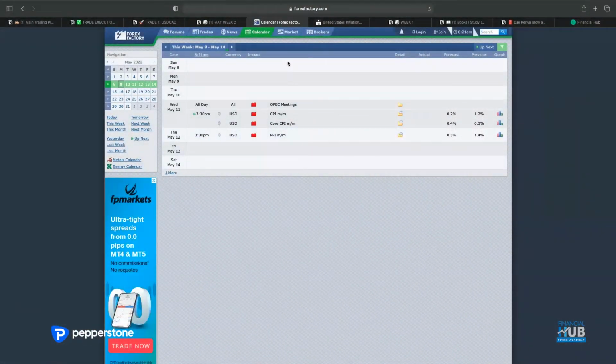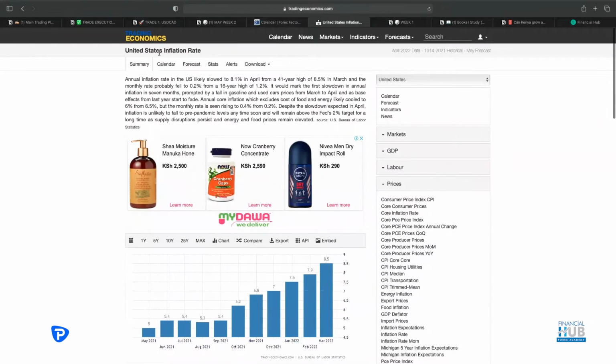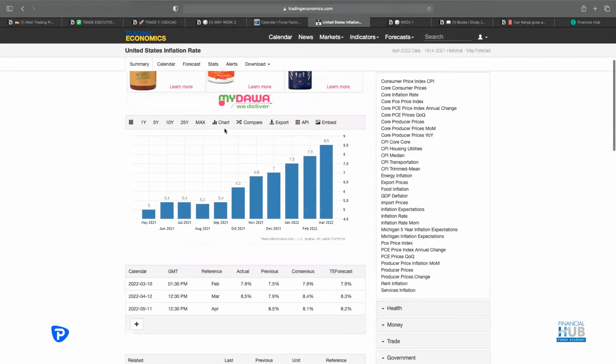What you're seeing up here, this is Forex Factory. This week we didn't have any major news, okay? But today, later on at 3:30, we have core CPI, or better known as inflation, okay, from the US. So this is Forex Factory. For more information, you can go to Trading Economics. So United States inflation rate, which is coming out later on today.